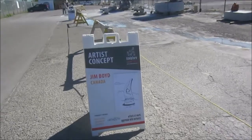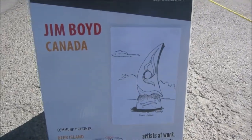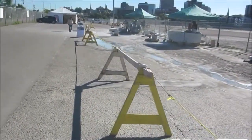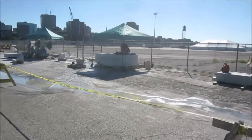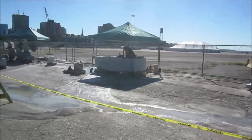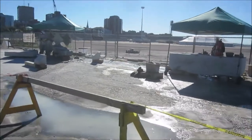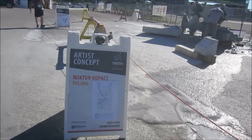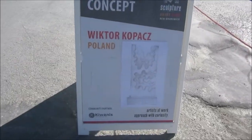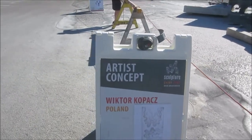Yeah, it's going to stand up all right. And this one is going to go to Deer Island, New Brunswick after it's finished. So this one we could never see what he was actually doing because he's on the other side of the sculpture. But here's what it's supposed to look like when it's done. And that one is supposed to stay in the city here in St. John somewhere.